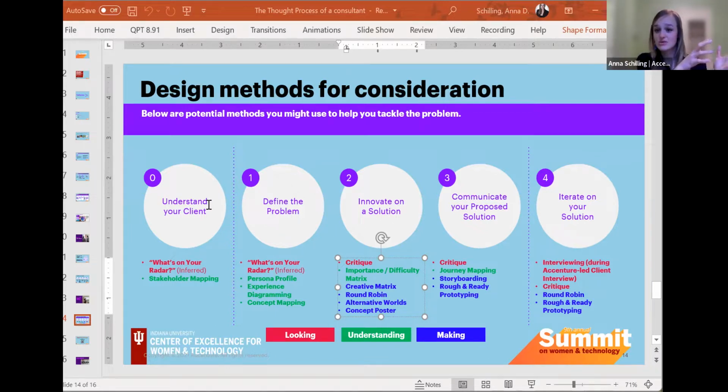And then likely, you'll find on the other end of the grid, a sticky note that falls as super difficult to implement and not really that important. And so that's an easy way to say, let's not implement that solution. So that's a fun visual way to go about it.